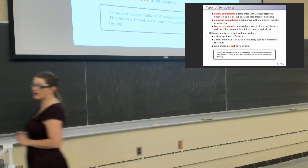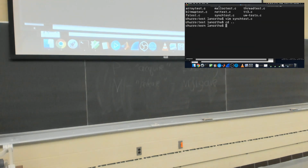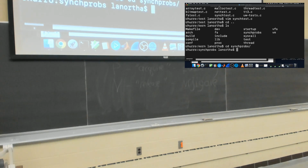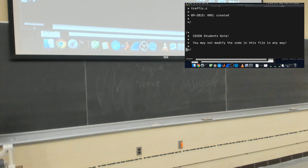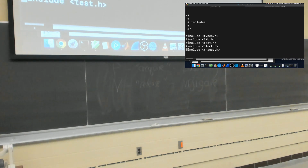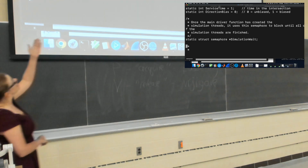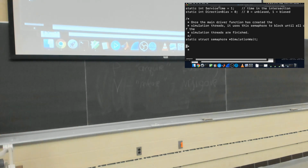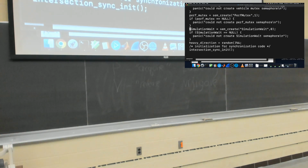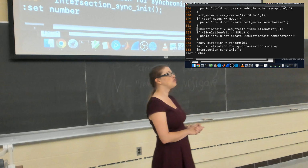So let's see the barrier then. We'll go over here, and we're going into the sync probs directory. This is the traffic.c file. What you're going to see in here is this simulation wait semaphore, and its initial value is going to be set to 0. On line 352, I create the simulation wait semaphore and I set its initial count to 0.